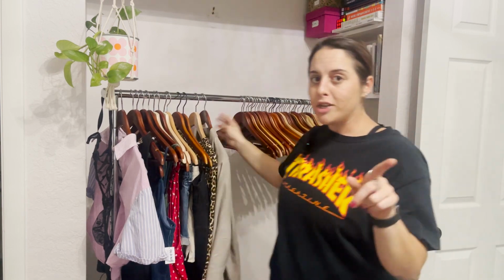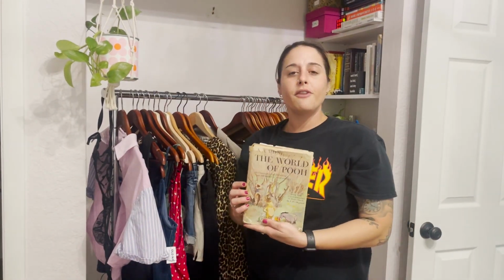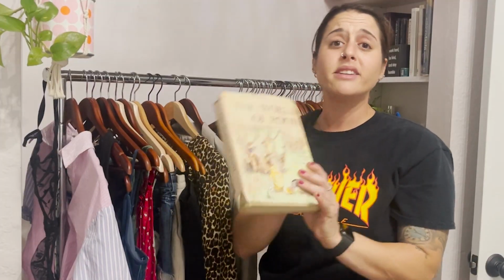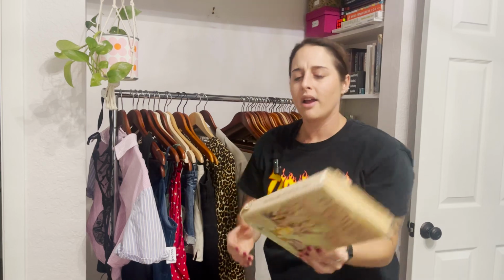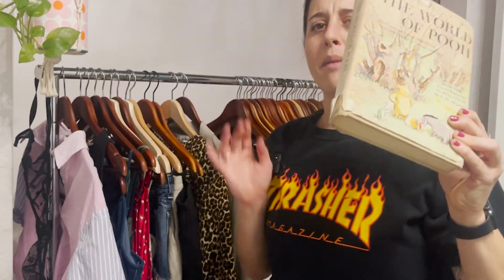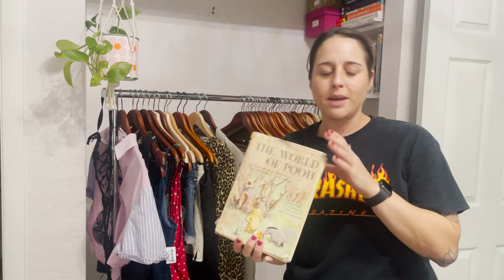So let me show you what I got in this bag. First off, you know your girl likes books. So I did find a book, and it is a Winnie the Pooh book. This is from the 1950s. I did buy it because this is 70 years old. It's from 1954. It is peeling a little bit, but I'm going to throw this on my shelf. I don't think I'm going to list this. I just think it's too cool. It's only $15 on eBay, so I'm probably just going to keep this for me.